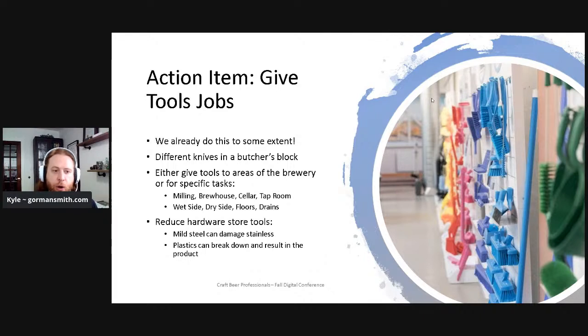Plastic pieces, if they're not designed for a food handling environment, can break down and end up in the product. A common example is Buna gaskets. If they're not properly rated, they will eventually break down into particulate, and that will end up as microplastics in our beer, which is horrible. So we want to use our proper tools and our proper materials for a brewery environment.